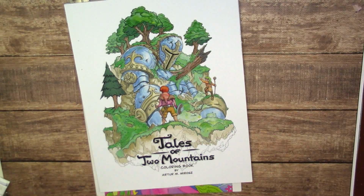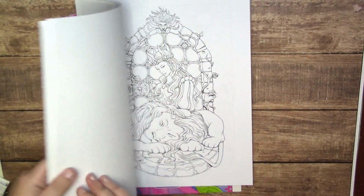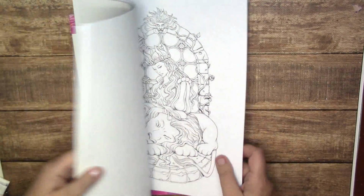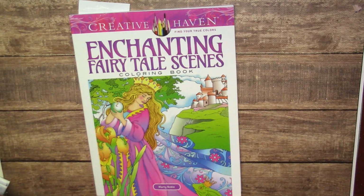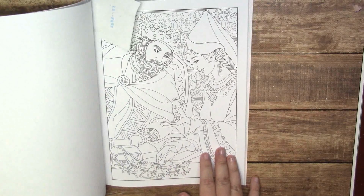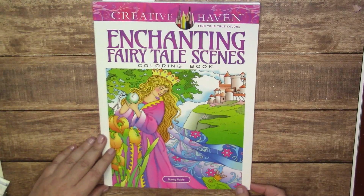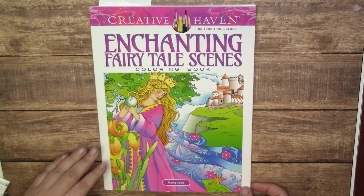For example, here we have also many characters. Here we have this lovely lady, for example. In Enchanting Fairy Tale Scenes, also several pictures, but my first choice would be this one. So I need a royalty marathon. I think about April.